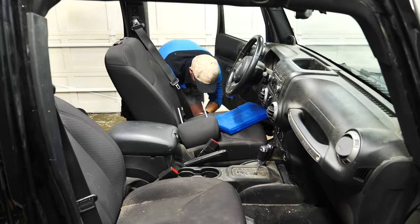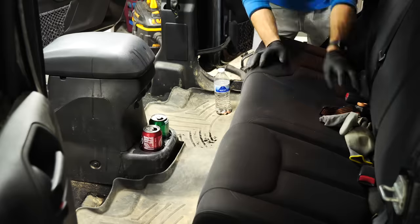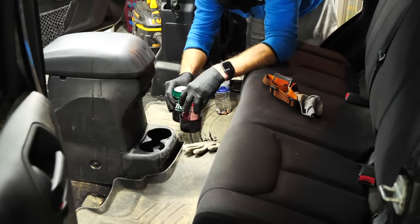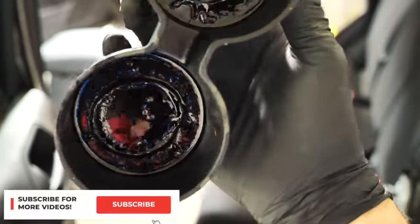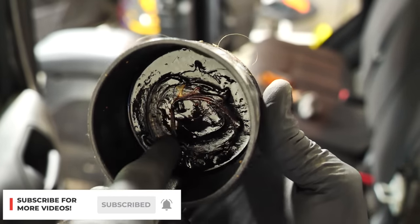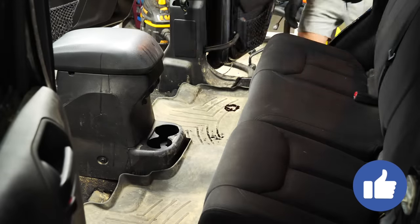So that is why I am personally detailing this one for free for these people to get this thing looking like new again, because they want to drive it and it is in operating condition despite how nasty it looks on the inside. So let's go ahead and get started getting this thing completely cleared out and cleaned up. And by the end of this, I promise you, this thing's going to look immaculate.